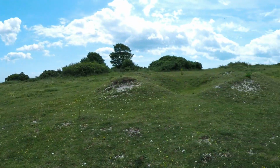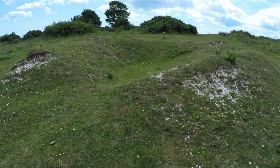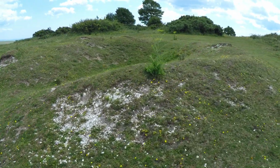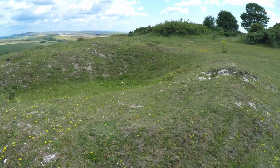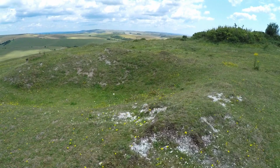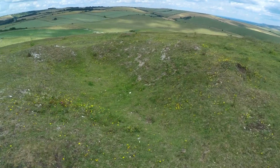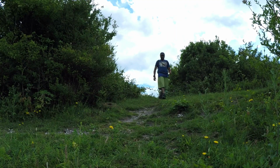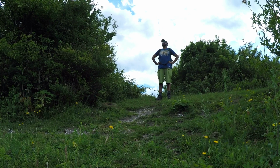So I've just spotted something, and I thought you should see it. I'll turn the camera around right now so you can have a look. I wonder if these rocks and this little dip is part of the remains of the fort. I wonder if you've been here, maybe you can tell me. If you're a historian, maybe you could tell me. Drop me a comment in the comment section. Let me know if you know what this might be.